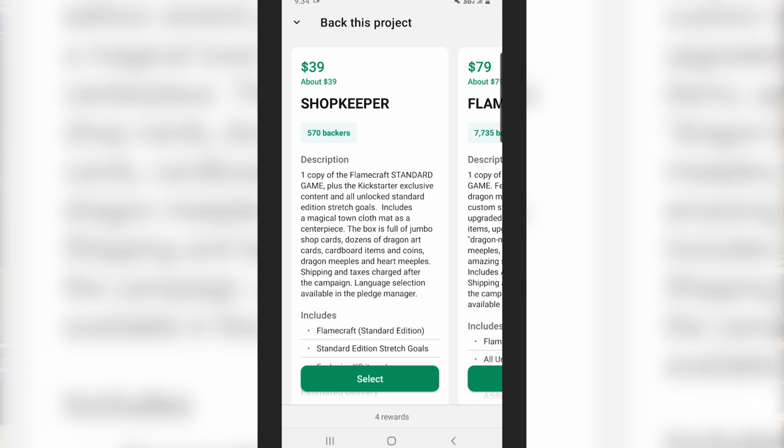So the cool thing about this is even if this ends up being sold on Amazon later, you're not going to be able to buy all these extra things, all this exclusive content. So even though the game might come out at $40, all this other stuff is going to be able to be sold extra because you've got a special edition.